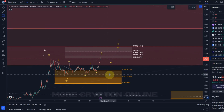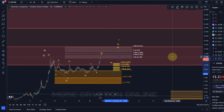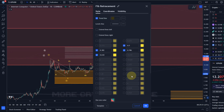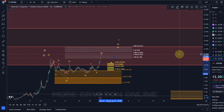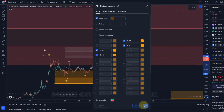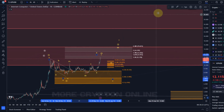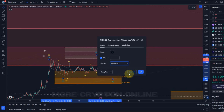Micro support, so the level that needs to break to tell us that the larger degree fourth wave is likely still in the making and that this was just a high B wave, is the golden ratio level, the 61.8 Fib at $9.94. If we now see a break below $9.94, the price is likely moving back into the support zone, and it was simply A wave down, high B wave, C wave down. Maybe I'll add that to the chart again as an alternative. It's basically just a reset then of circle wave 4.